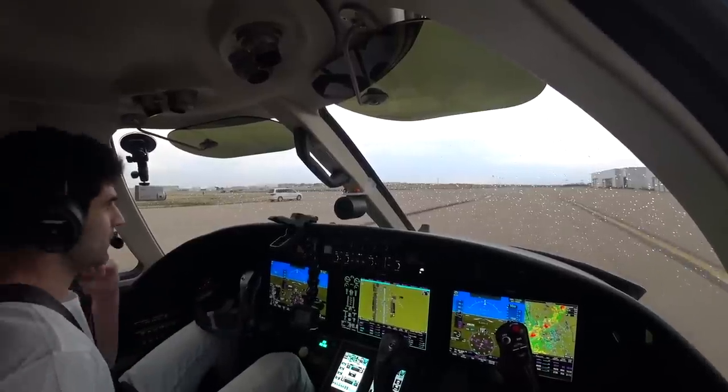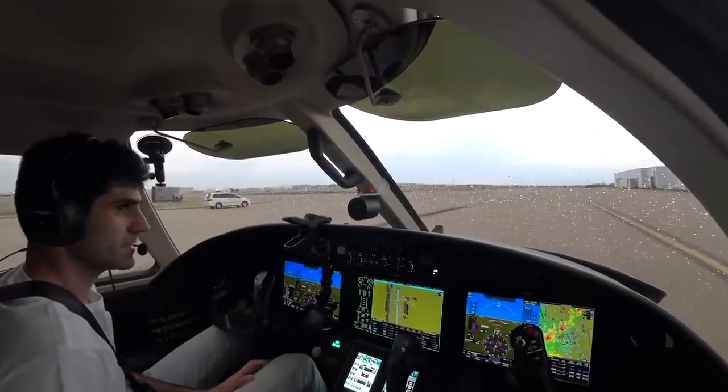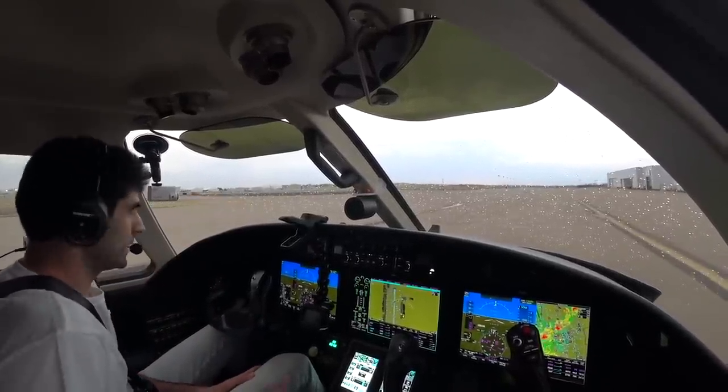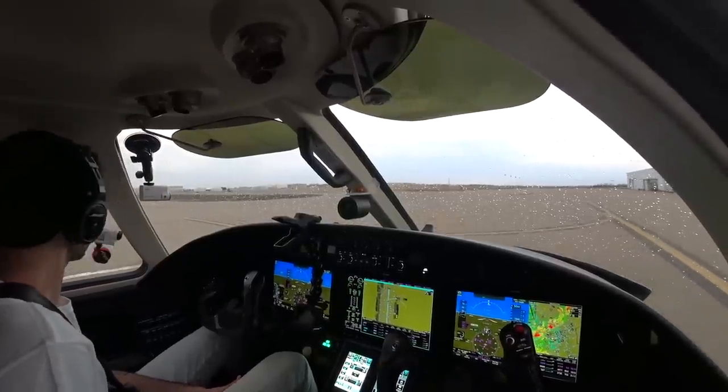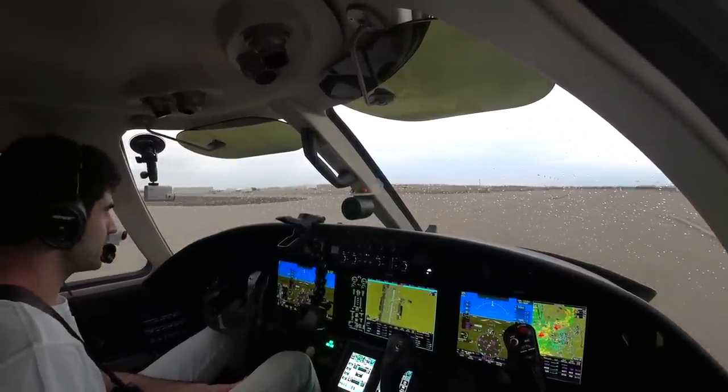So yeah, we're picking up the airplane from its big engine 1 and 2 inspections. The Textron Service Center did an amazing job. Everything was on time, on schedule. So big thank you to Rob and the whole team there at the Service Center.